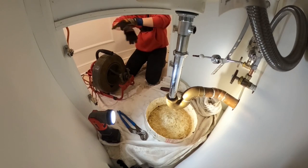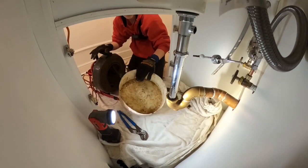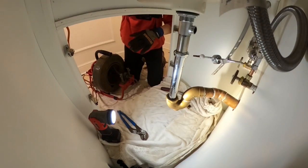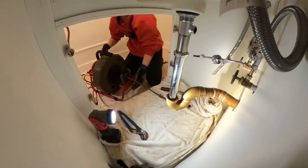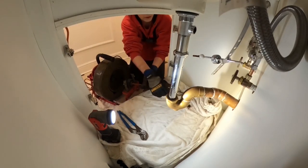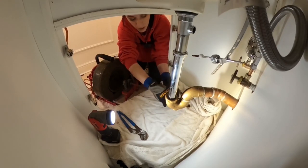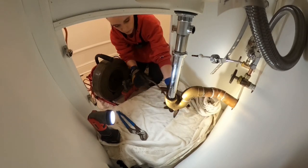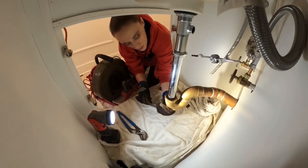Alright, so we're here in Mass, and code in Mass for commercial buildings is copper. In commercial buildings, non-residential, and everything has to be hard piped. So there's not slip couplings like up in New Hampshire, which makes it usually easier.